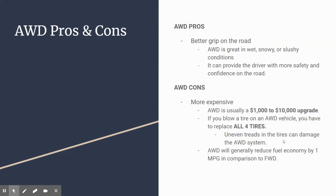All-wheel drive pros and cons. You're going to get a better grip on the road with all-wheel drive. All-wheel drive is great in wet, snowy, or slushy road conditions. It can provide the driver with more safety and confidence on the road. All-wheel drive cons. All-wheel drive is more expensive than front-wheel drive. It's usually a $1,000 to $10,000 possible upgrade.